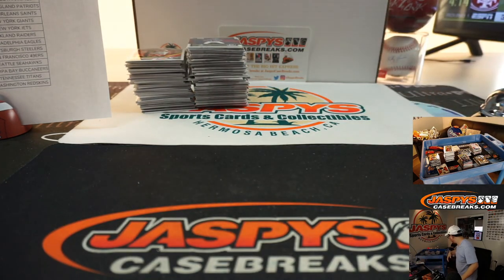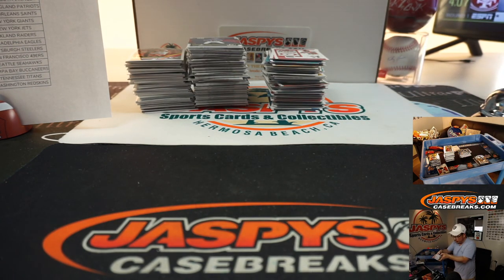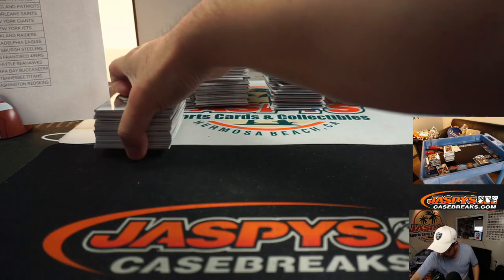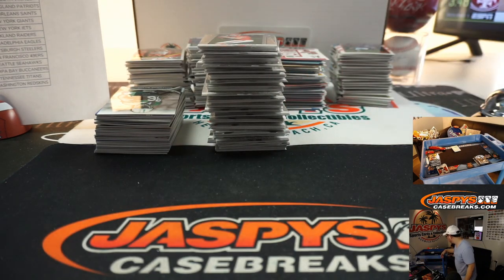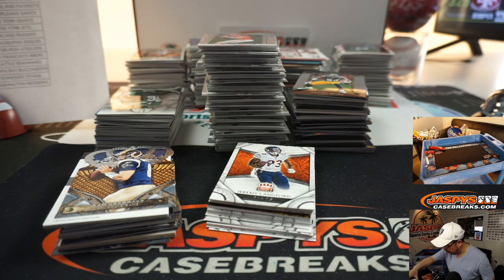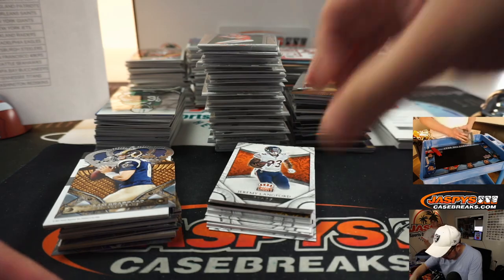Some Donruss Optic right there. Some Contenders Football right over here. Some older Donruss Optic right over here. We got some Bowen Sterling right over here. Got some old Prism right there. Some old Select. Let's keep that Crown Royale theme going. And then we've got Preferred Football right over here. And we're quickly getting into some of the higher end stuff here, which is going to be awesome.